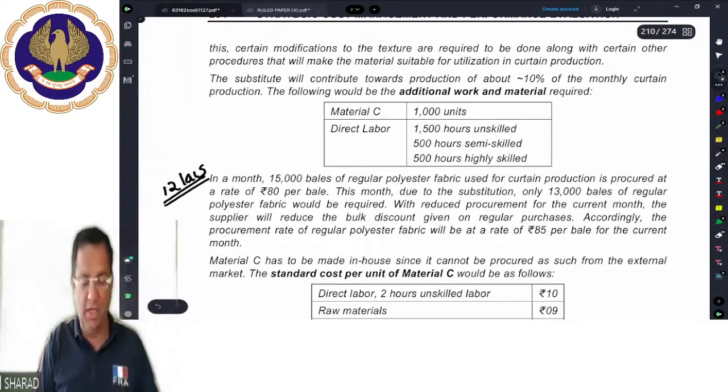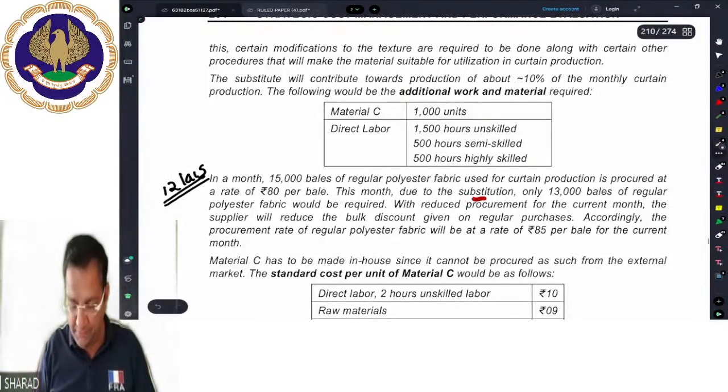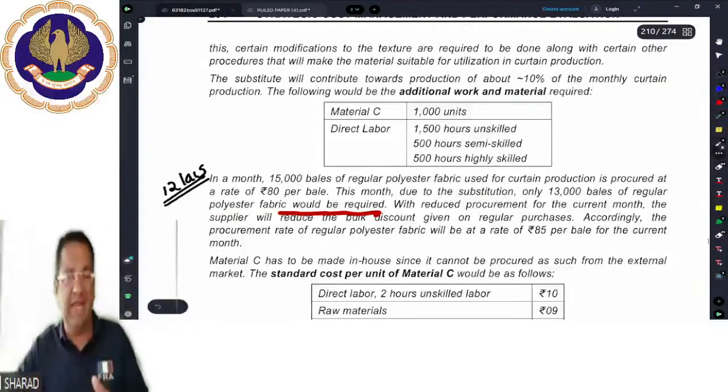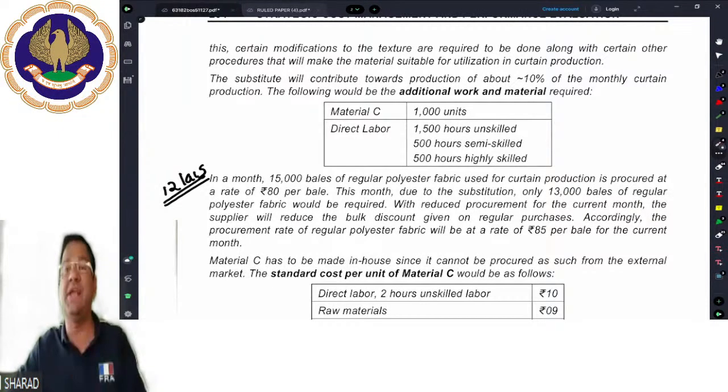Had this alternate third has not been executed, but this month due to this substitution only 13,000 units of regular polyester fabric would be required because the existing raw material is converted into regular polyester material. So अब हमें सिर्फ 13,000 यूनिट ही परचेज करना है.